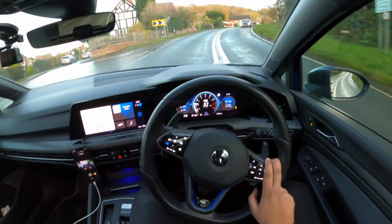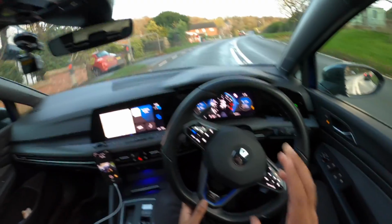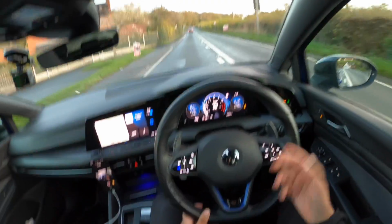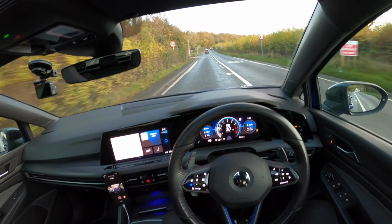But yeah, it looks like there's some traffic up ahead. So what we'll do is we'll cut the driving segment here. There's a bunch of different thoughts I've got in my head now, but we'll head home and I'll conclude them all. Right, okay, so we're now back at home. Time for a bit of a conclusion.